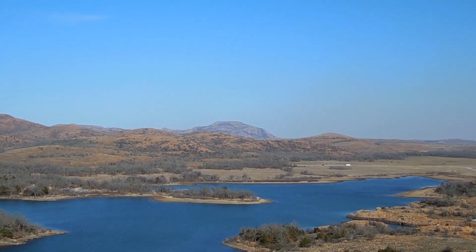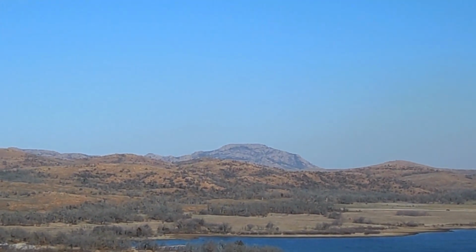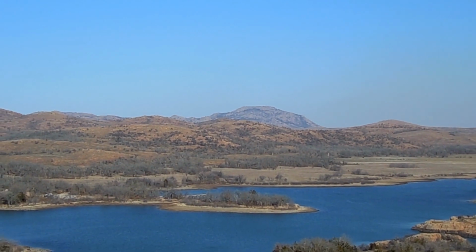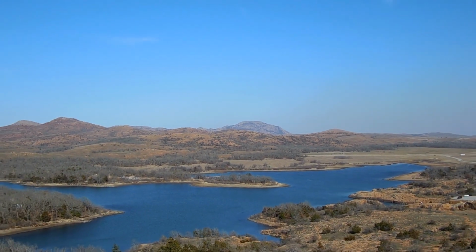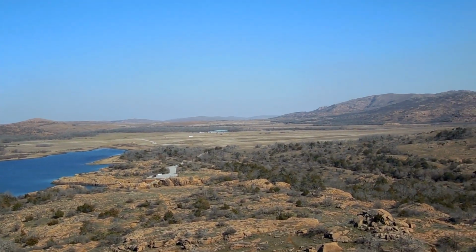The mountain there off in the distance, right in the middle of the screen, that's Mount Scott. 2,700 feet. That's the tallest mountain in the public sector. I think it's the second tallest mountain out here. And you can drive to the top of that thing. I've got videos where I've driven to the top, and I'll drive up there later this week.